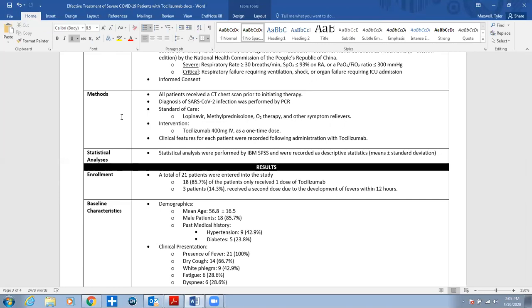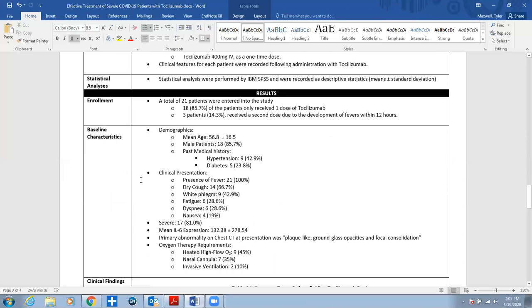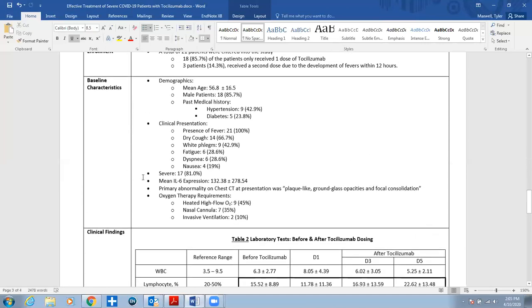And now we'll get to the results. A total of 21 patients were entered into the study. 18, so the vast majority, only received one dose of tocilizumab, whereas 3 patients, so about 15%, did receive a second dose due to the development of fevers within 12 hours. But that was a small percentage of the patients.